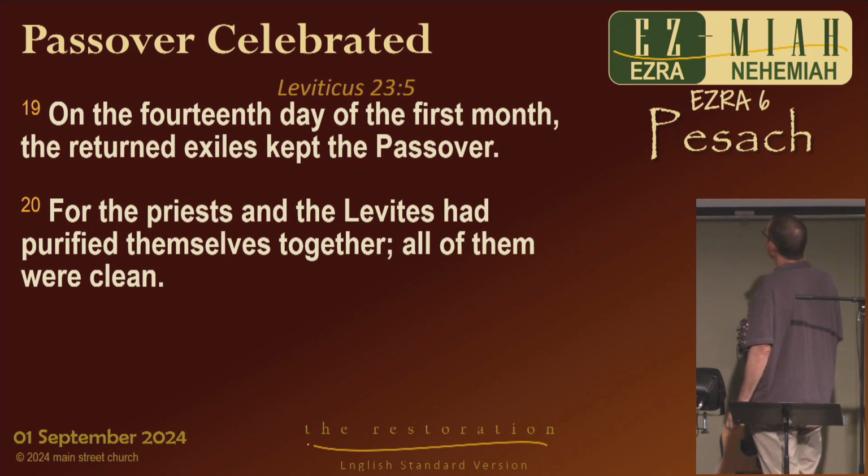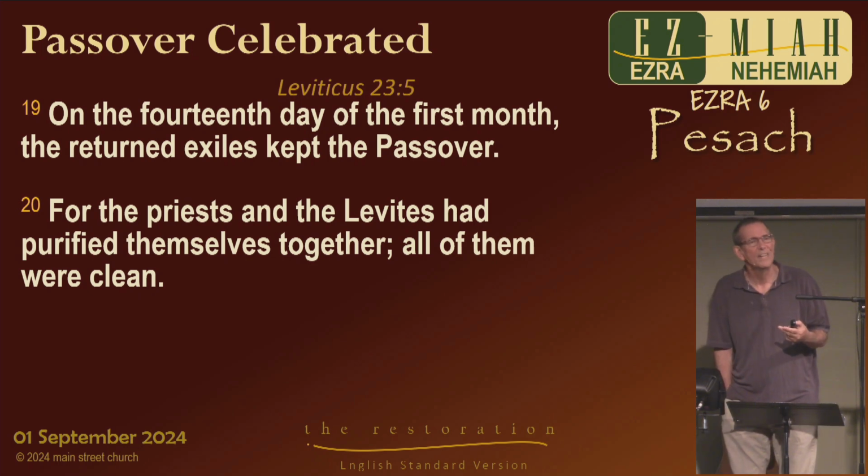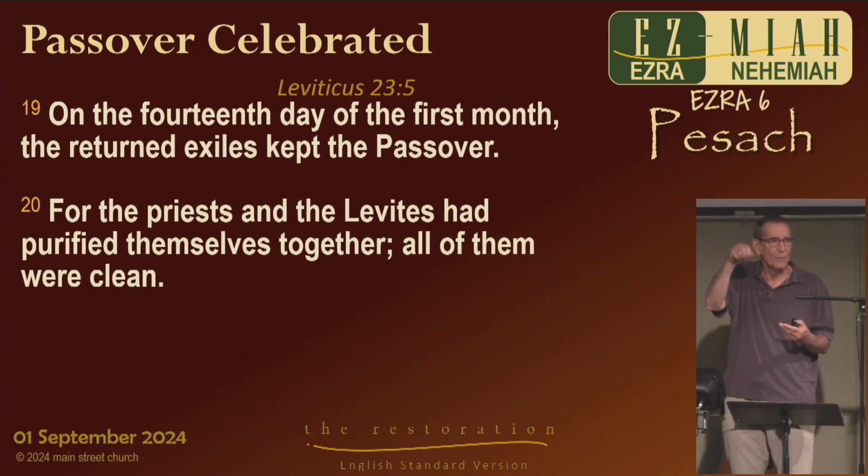So on the 14th day of the first month, the returned exiles kept the Passover. By the way, I put Leviticus 23 in there because that's exactly the right day. That's the day that was specified. Some people have asked, how is it they remember what day of the week it is since they just came out of captivity from Persia? I mean, was anyone keeping a calendar like someone who goes in prison, puts little chalk marks on the wall? I mean, how do they know what day it was?